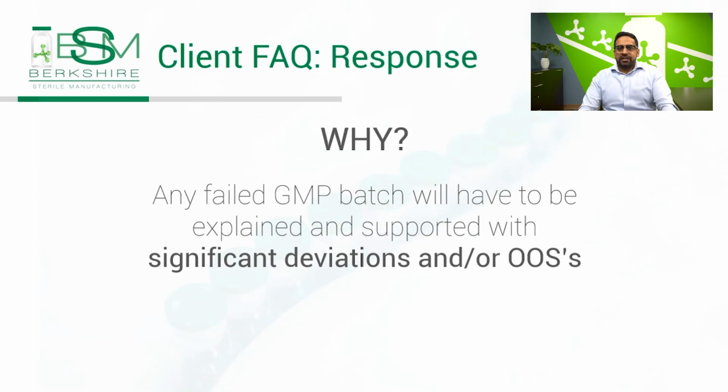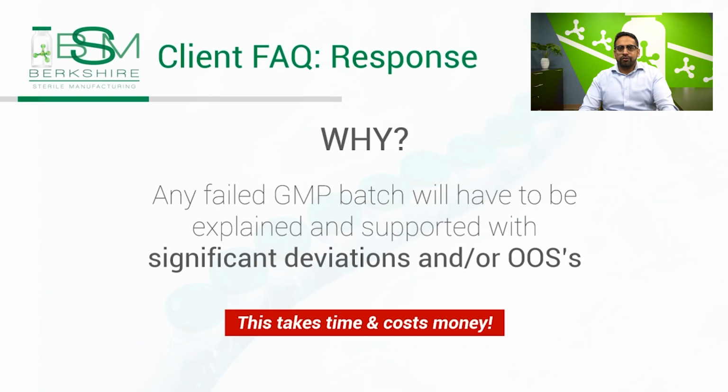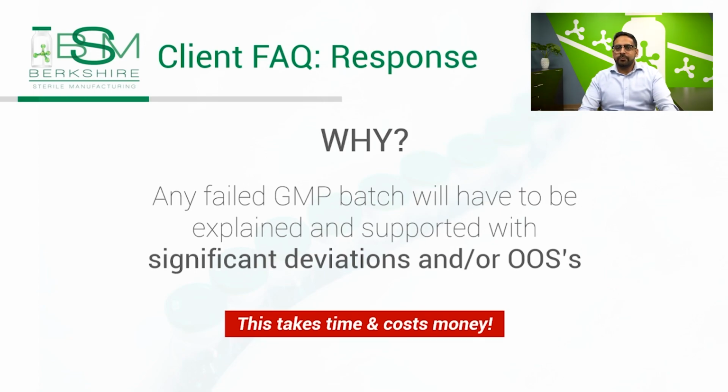Firstly, any failed GMP batch will have to be explained and will need to be supported with a significant deviation and OOS. Not only can these create a large headache for the client and the CMO, it also takes a significant amount of time and effort to close those deviations and OOS. This will come at an additional cost because we don't quote GMP runs with an expectation that they will fail, and they require significant effort for each of our teams and quality groups to wrap up.